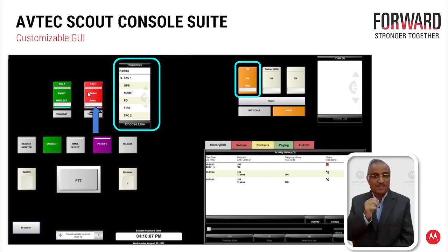Like you can see right now, it is orange. So that call is not disconnected. And you can see on the screen the channels programmed in this radio. So there are so many ways of customization which you can do.